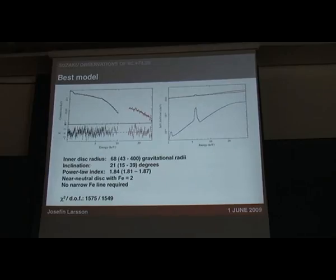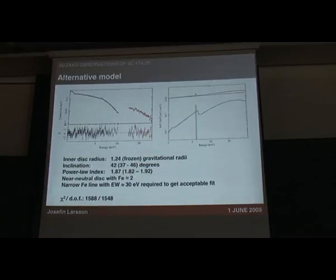Because the previous XMM results suggested such a small inner radius, I also wanted to check whether such a model could describe this data. So I have refitted the data with the inner disk radius fixed at 1.24 RG, and if I do that, I get the following fit. In order for this fit to be acceptable, I do need to include a narrow component of the iron line. This is the one here. The only other thing that changes with the smaller inner radius is the inclination, which goes up. But apart from that, you can see this is actually an acceptable fit.